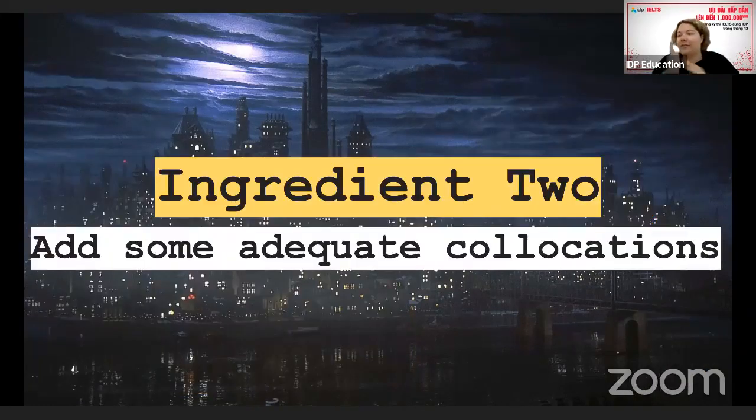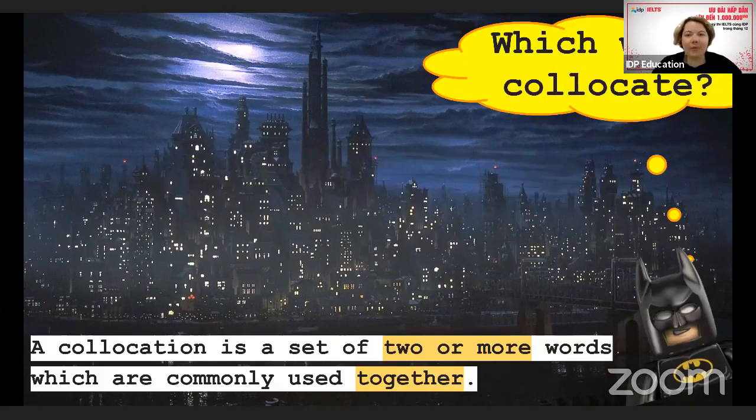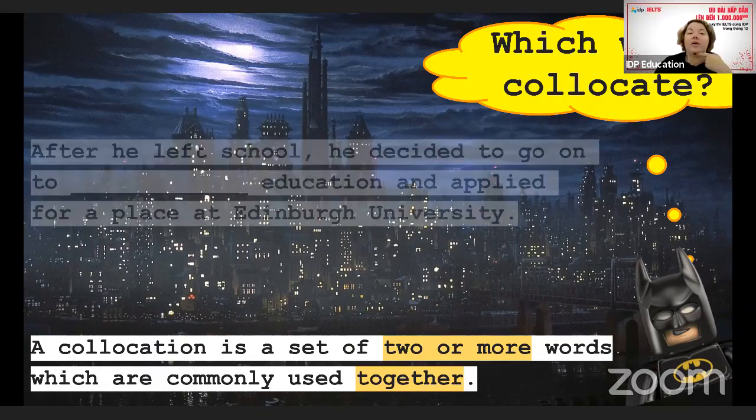Okay, let's move to ingredient two of our magic potion. And we are moving to adequate collocations. So, first of all, heads up, a collocation is a set of two or more words which are commonly used together. So here comes the big question, which words collocate? How do I know? Let's see if you can answer that question.